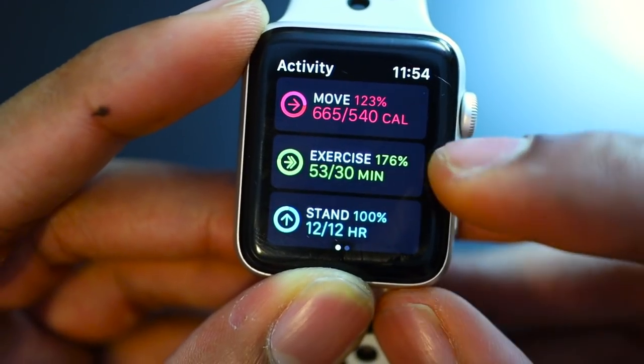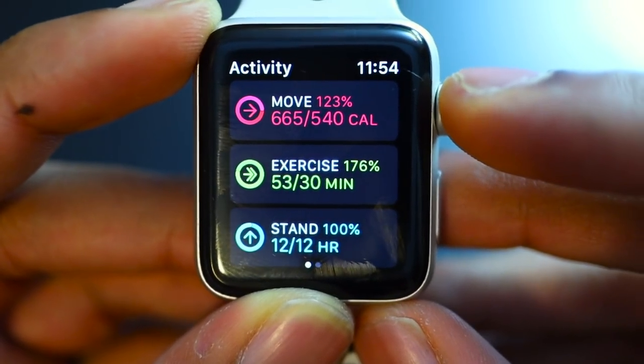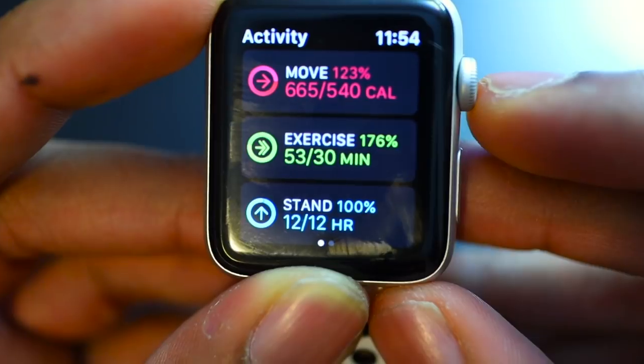The second is the exercise ring. Now this doesn't necessarily mean a crazy amount of exercise, it's just anything that will get your heart rate up. If your heart rate's up, the exercise ring will start to fill. Ideally, they want you to have at least 30 minutes of exercise a day. And then the last one is the standing time. This is the blue ring on the inside. This basically tells you to stand up throughout the day.